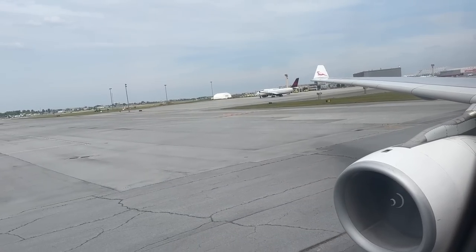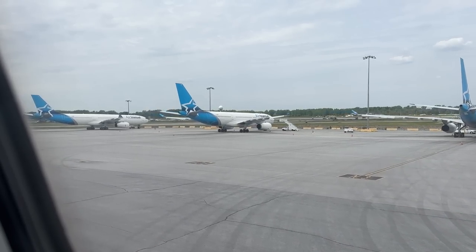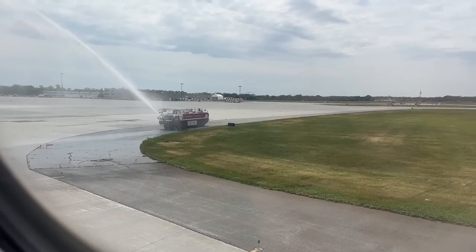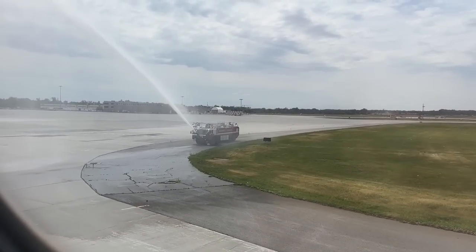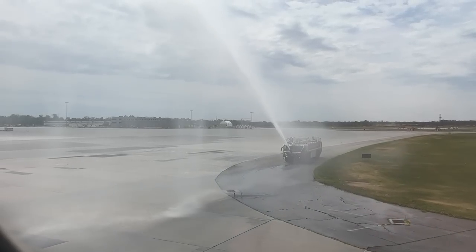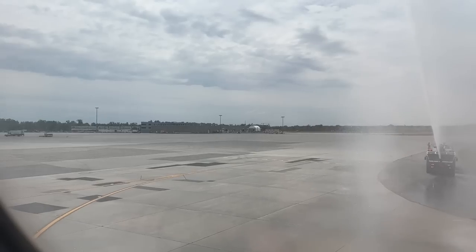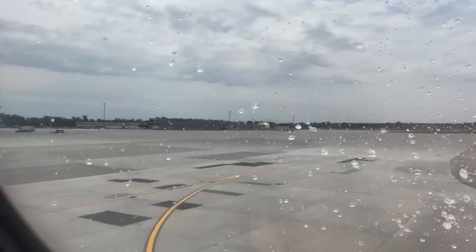Now, I mentioned in cruise I couldn't figure out if we were just celebrating the captain's birthday or if he was retiring after this flight. The water cannon salute here was a great way to signify that I might not speak French, but a water cannon salute does seem like a great way to celebrate a captain's final flight before retirement. So if that is the case, I wish him the best of luck in wherever his journeys may take him post-retirement.